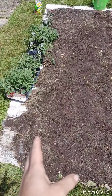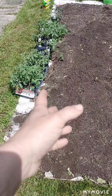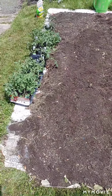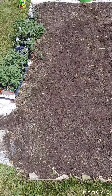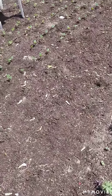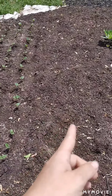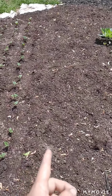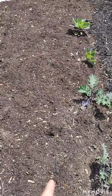Because this is where the other row of squash that I planted was. And I'm pretty sure the birds got all of them. If not the birds, the moles probably did. I had a couple rows, at least 3. I'm pretty sure the moles got the beans here. And 1 row of okra.